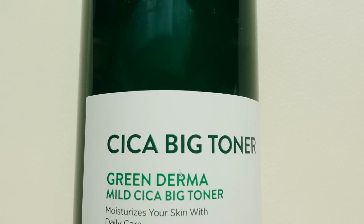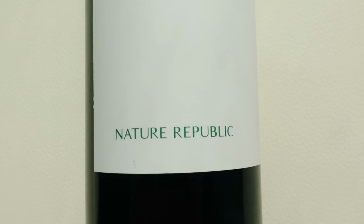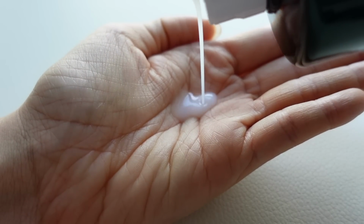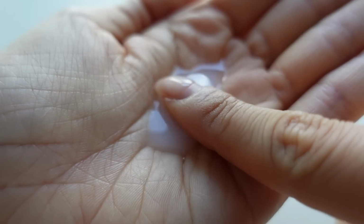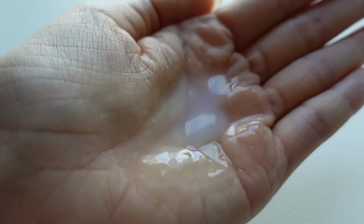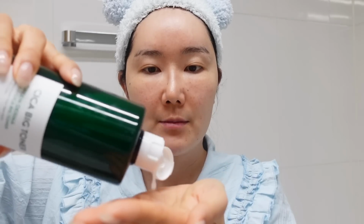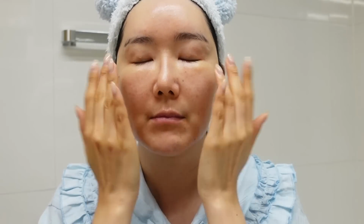Now, I've never seen a toner that is this humongo that has a very viscous, milky texture. I was very surprised. Usually if a toner is this humongo, it's those super watery textures, but I loved it because with this viscous texture, I had so much of it and I got to use it in so many different ways in Jeju.